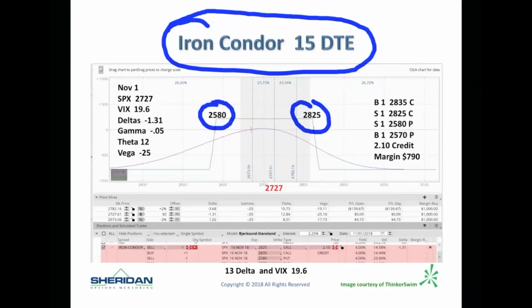Iron condor: selling an out of the money call and an out of the money put. Why would you do it? To get the probabilities in your favor, to get time decay in your favor. And then I buy hedges 10 points away, so I have credit spreads. Why do I do that? I have a range-bound trade. I make money between this area, right?